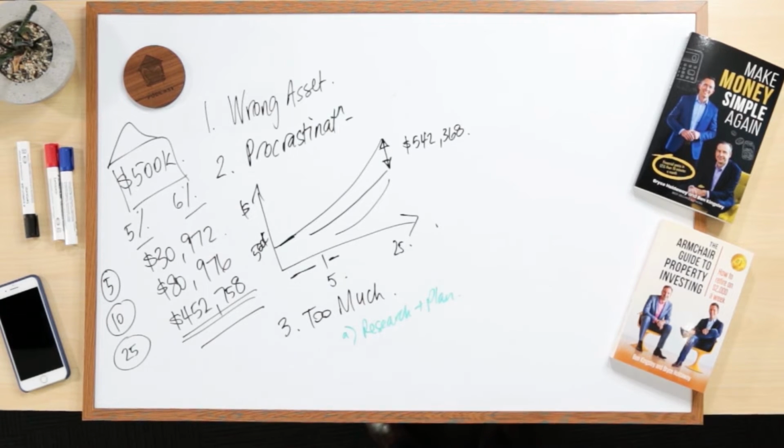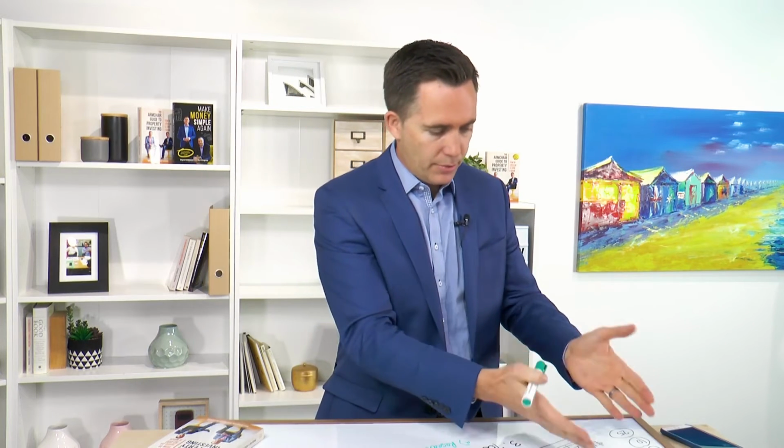And basically what that means is if location does 80% of the heavy lifting for an investment asset, the idea is we will find the right location based on our experience and based on the data to make sure that we give you the best chance of getting a property that at least has a 1% better, but hopefully a much better outcome. So researching and planning really comes down to what location am I going to buy in, and what sort of property are you going to buy?